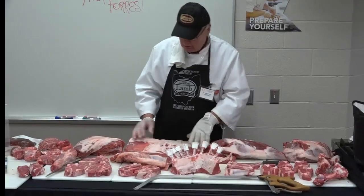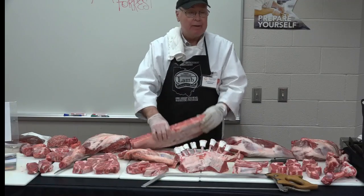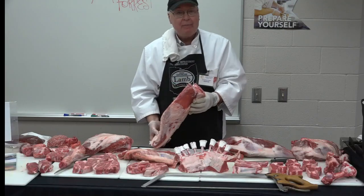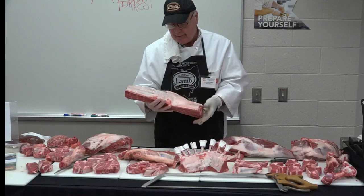So let's go into the next part. This is where you have your middle meat, which are your ribs and your loin. Here's where your rack comes from, and then you have what you call your T-bones on that end. So this is probably your most expensive cut.